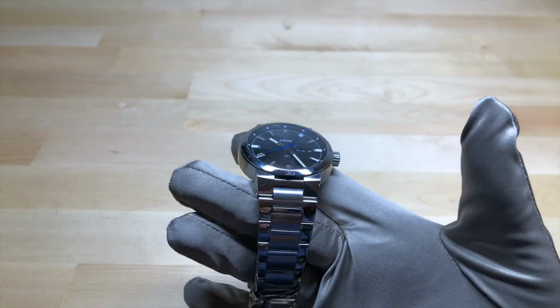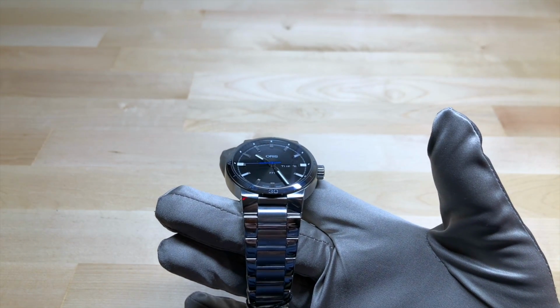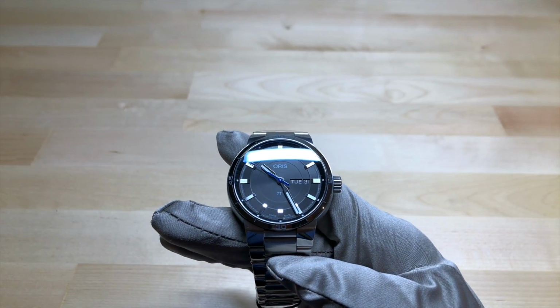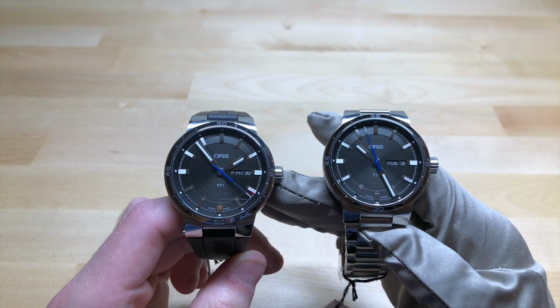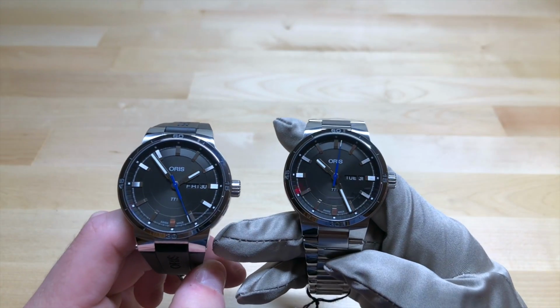Particularly the case shape, as well as the fact that this has an integrated bracelet, really does remind me of that piece. But I think that, again, the overall design aspects of this watch are very nice, especially given the price point. So for the rubber strap version, which I have in my left hand, this watch is available for $1,400, and on the bracelet, it is $1,600.